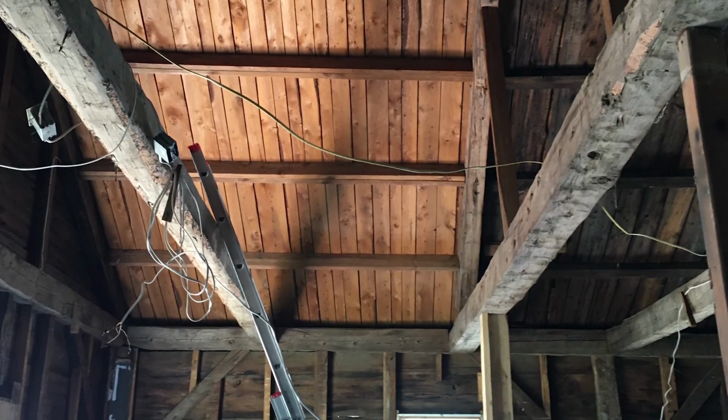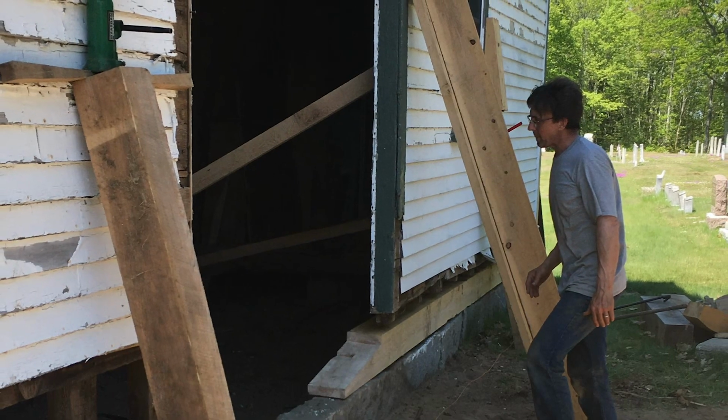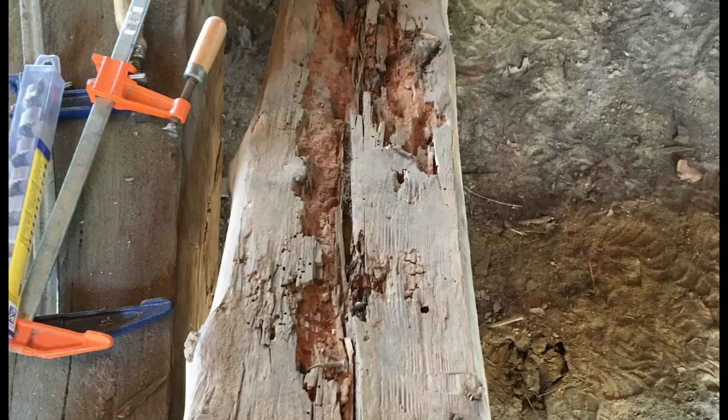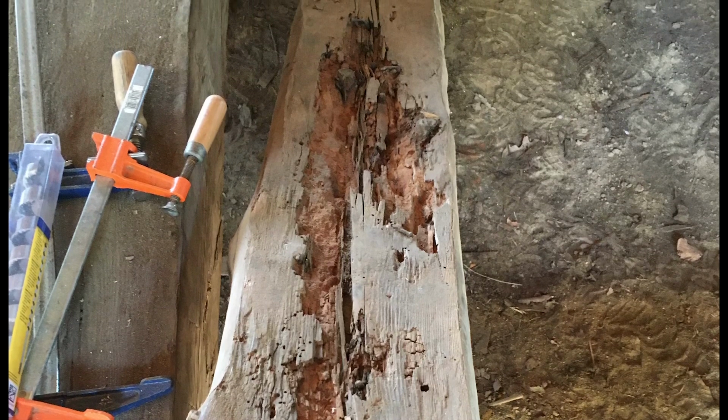So we have begun in earnest doing a renovation. We've hired a man named Dan Mitchell. He has a company named River Road Restorations. And we asked him to come in and assess the underlying decay in the sills and floors.